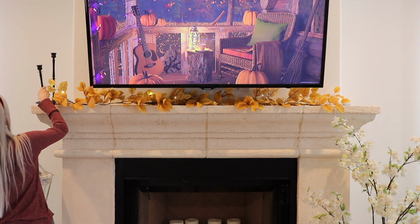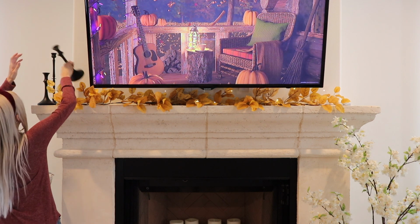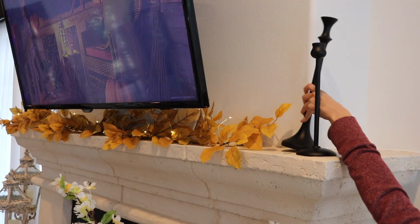Using candlesticks to create height in my home decor is one of my absolute favorite techniques. It is so simple and can be pretty cost effective. I found the ones in this video on Amazon and at Kirkland's.